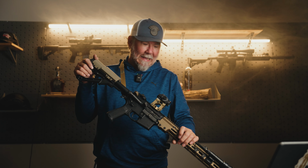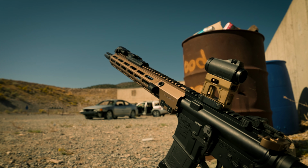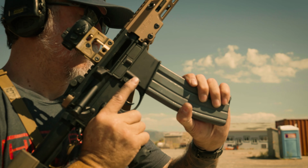With all the rifles out there, we all own multiple rifles. And sometimes you end up making a Ferrari, sometimes you make an F-250, and sometimes you just need a Prius. And this is my Prius. This is a Geissele 14.5 URGI, and this is my daily driver. Let's go range and shoot it.